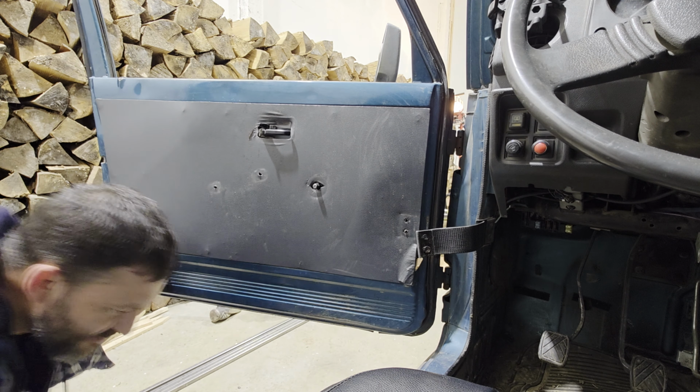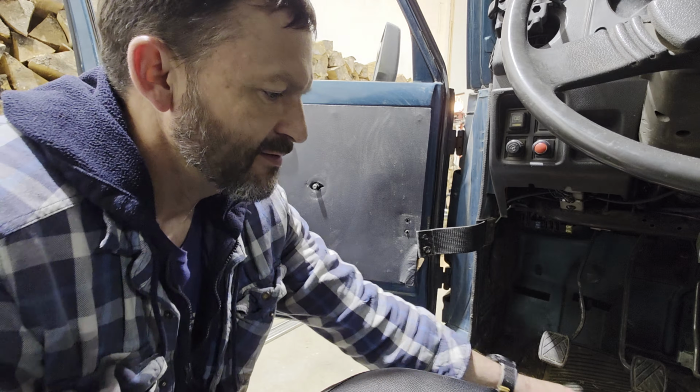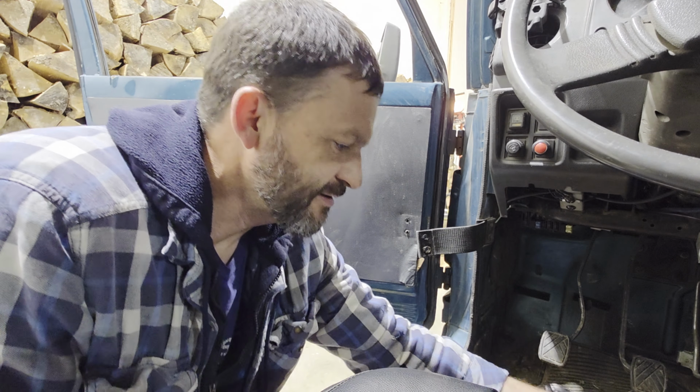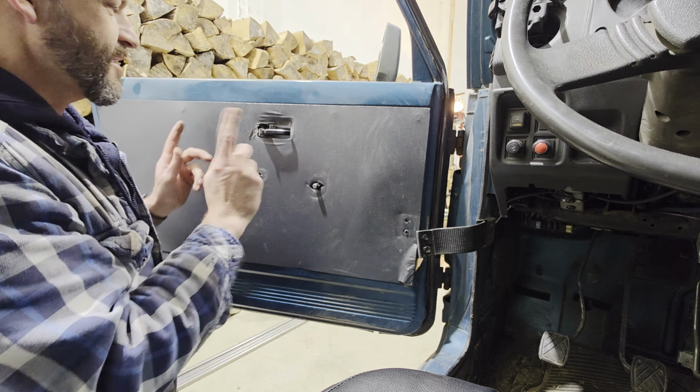There, that clip launched into outer space. Now, it landed right here, right with the rest of my parts. That was lucky. Did not go into outer space.